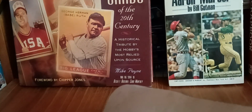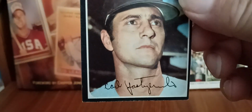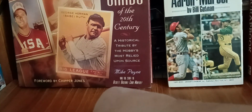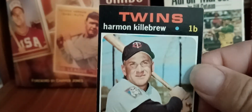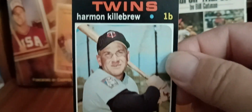Here we go. Yaz. This one I had upgraded years ago. Tad off center, but the corners are nice and sharp. I know John, the Wax Box Collector, likes the Yaz. Harmon Killebrew. Short little guy, but tremendous power. That's a beautiful card too.